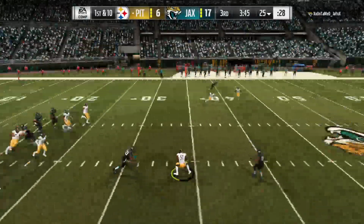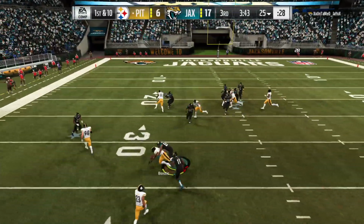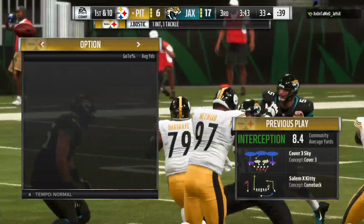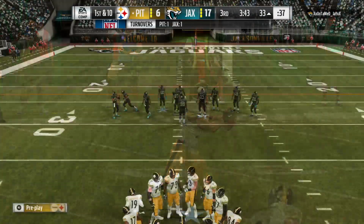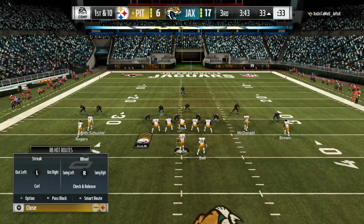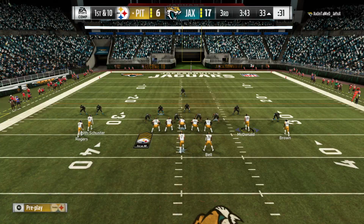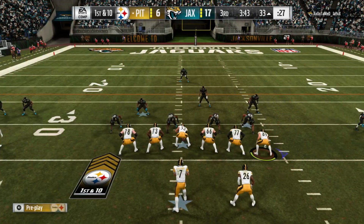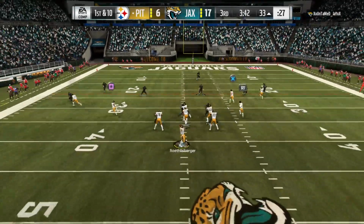It's a balancing act. He rifles one that's intercepted. Picked off near the 34. And they have the football and will set up shop at the 33-yard line. Well, this is a defense that can confuse even the best of quarterbacks with their zone schemes. And here you've got a linebacker that's going to stay at home and just sit down in that zone. And this one basically comes right to him.